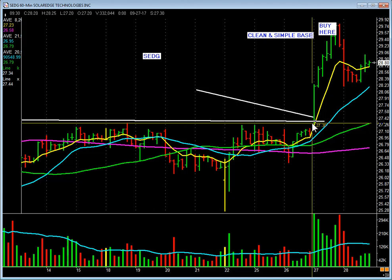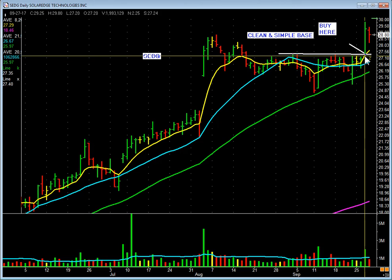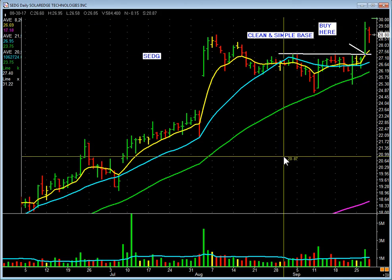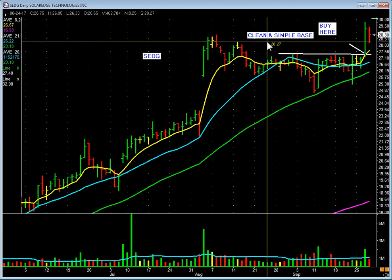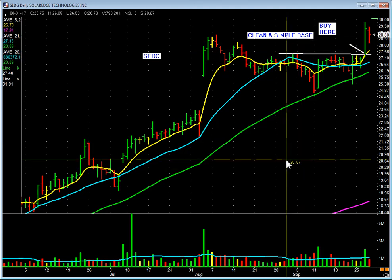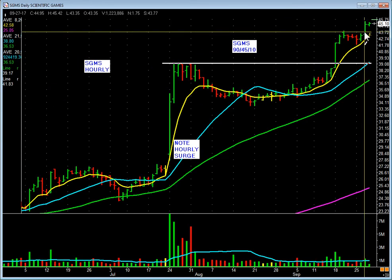Is it going to continue? I don't know. I don't know the future. Nobody does. But it lifted through this line on a pickup in volume. More times than not, that leads to good things. Leading group. By the way, top 10 groups, solar. There you go. Leading groups, leading stocks. It's ingrained in us. Scientific Games was another one that was on my list two nights ago.